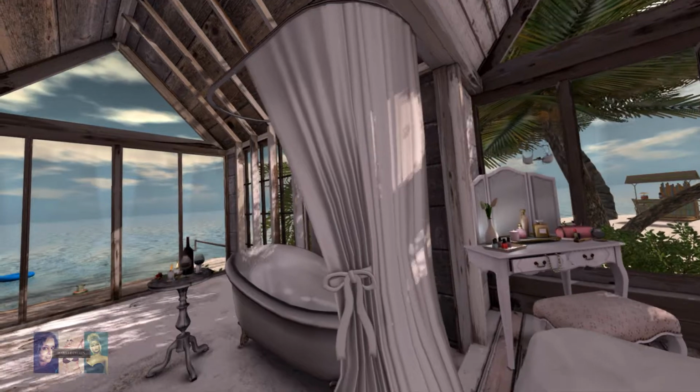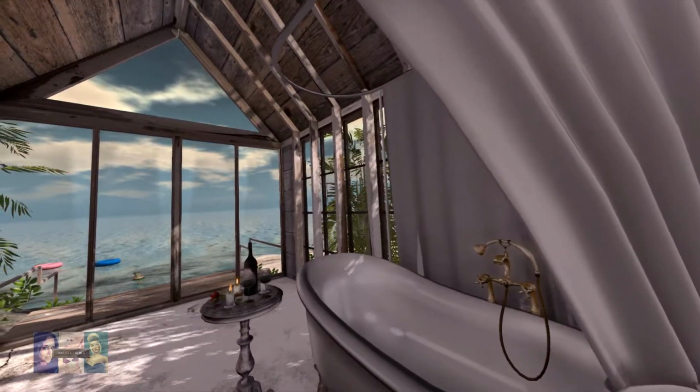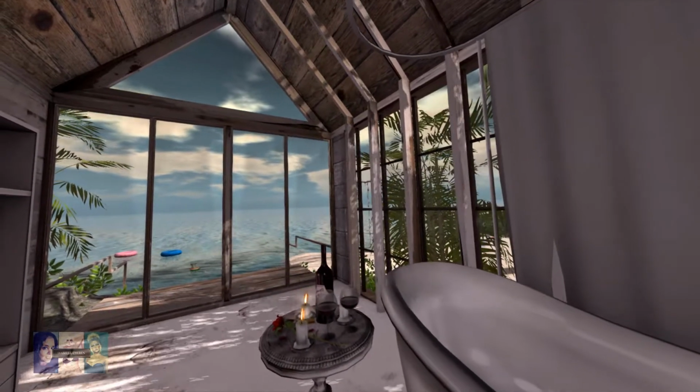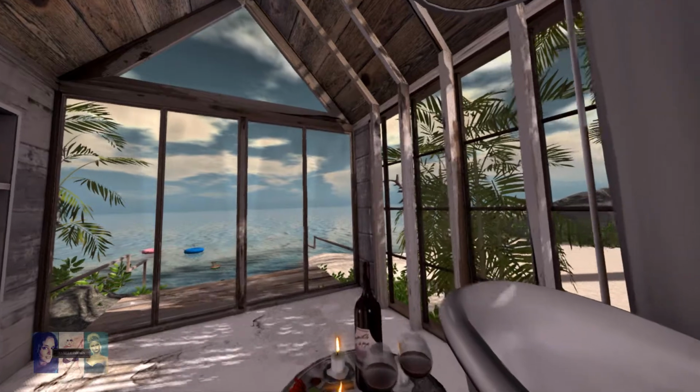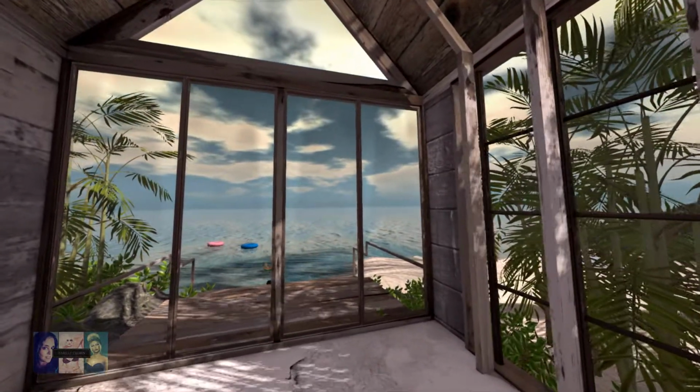An open plan bathroom. I'd hop out of bed into the bath, and then my wardrobe would be to the left. In our dreams, we do these things in our dreams. And of course, I'd overlook the water, both in my SL life and my real life.